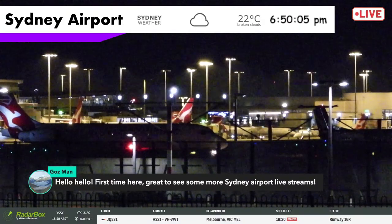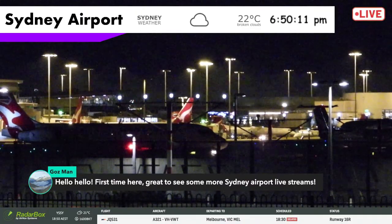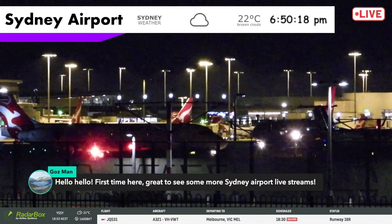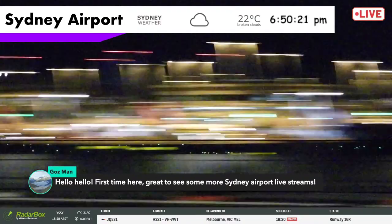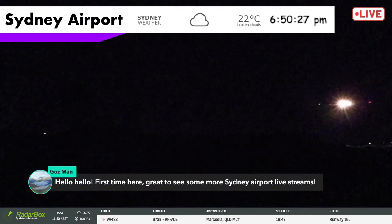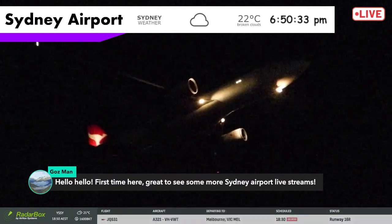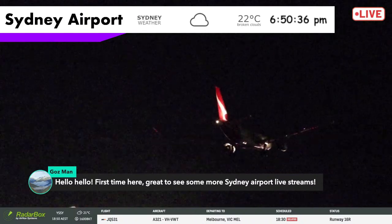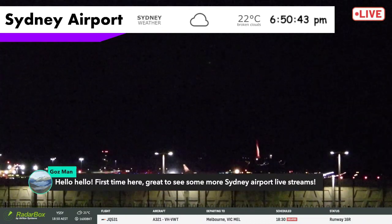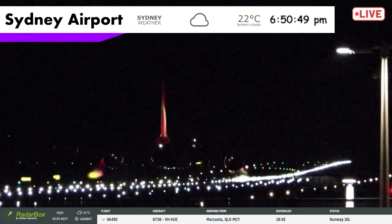Being very, very patient. Another arrival tonight. Qantas Airbus A330. Nice touchdown.